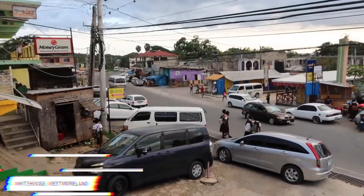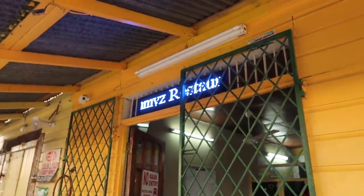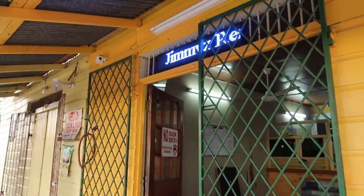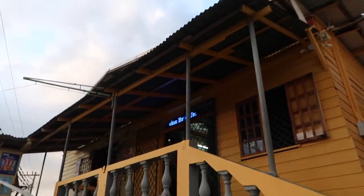Hey guys, we're in White House, we're in the main town right now. I'm just buying box food at Jimmy's. So you guys can come here if you want box food. The customer service is nice here. They were really nice to me when I was ordering. So you guys can check it out. It's right in the town, like literally the town is small, but you'll see it. So this is it.